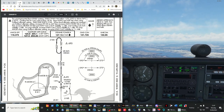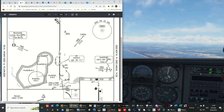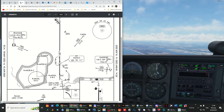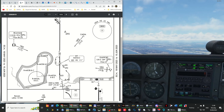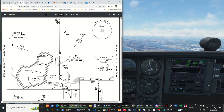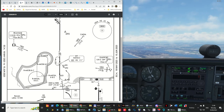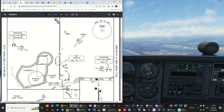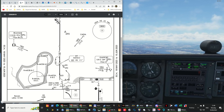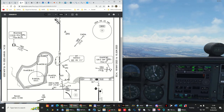All right, so NDB approach. There we go. We already briefed it in the briefing, so just a very quick recap. I will start at Gulfport and fly 276 out of Gulfport all the way to this NDB here, Hanko. I already have the signal there. When I cross it, I will turn right. I don't actually need to get on course 001, I can stay a little bit to the west of it, but I will try to intercept just for practice. Then after flying a little bit, I will reverse the course and fly back here.